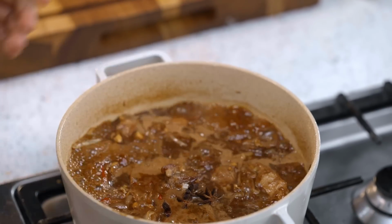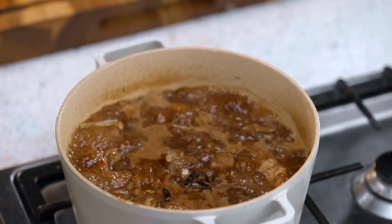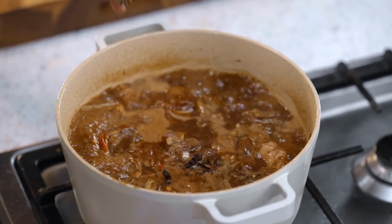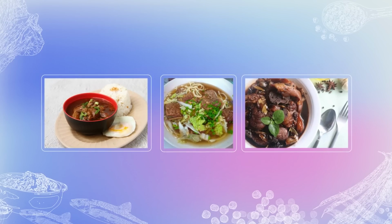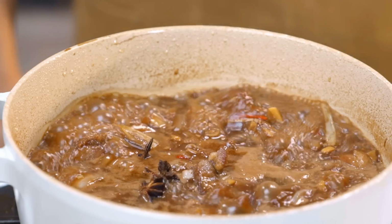So this is another very familiar ingredient. This is star anise. So star anise is usually used for stews and soup dishes here in the Philippines, a lot in Filipino Chinese cuisine, such as pares, mami, also in pork humba. So I think it would make sense, and you know, let's just find out later.